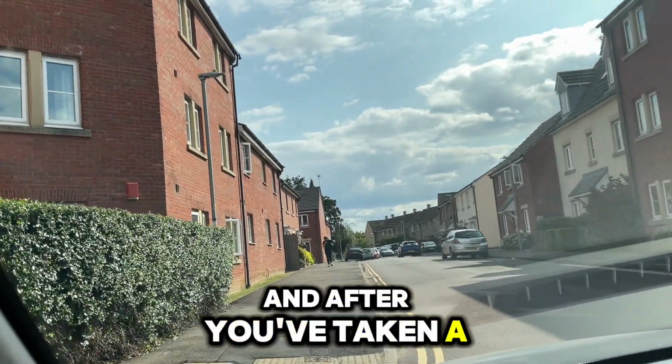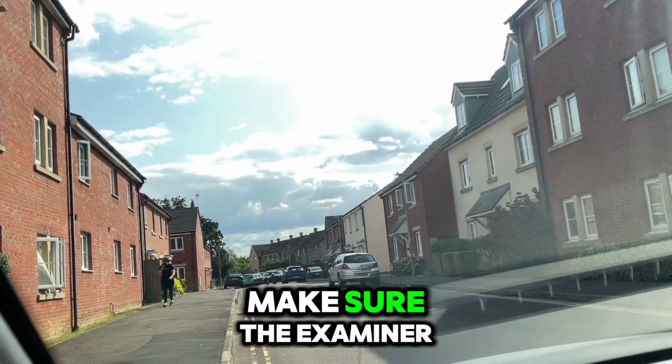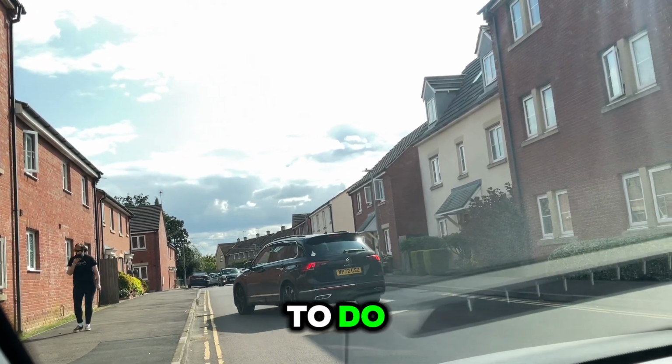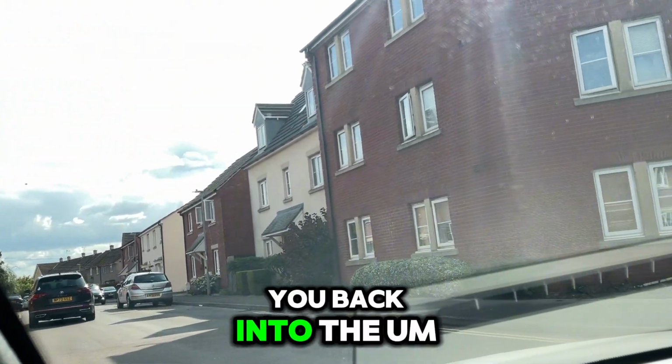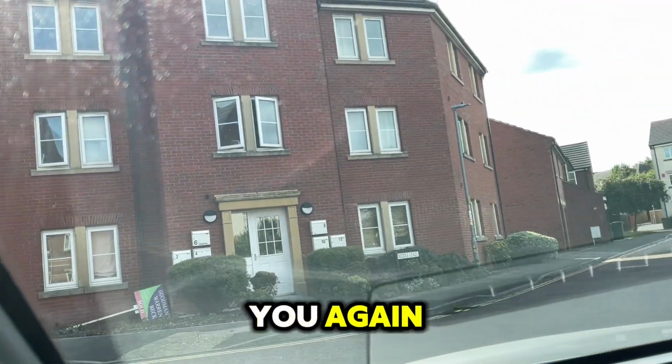And after you've taken a wrong turn, you then pay attention to the examiner's instructions. Make sure the examiner gives you the instruction and you do what the examiner asks you to do, so it can get you back into the route that the examiner has picked for you again.